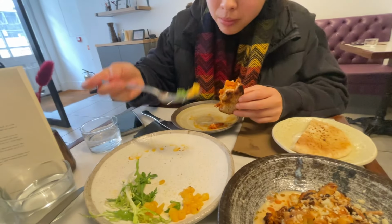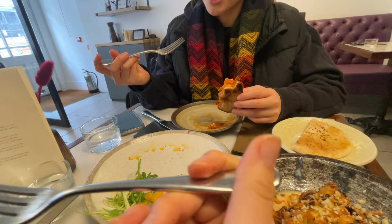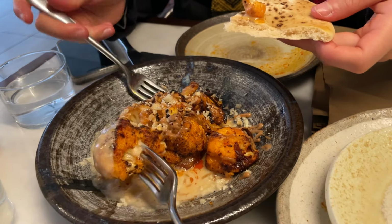Oh my god. That's really good. The kimchi's good. This pineapple is really interesting. At first I thought it was like pickles, but it's pineapple. I'm excited for this. You try. Okay. What was that face? Good? I wasn't expecting it. It's really good. Okay. The cauliflower is so tender.